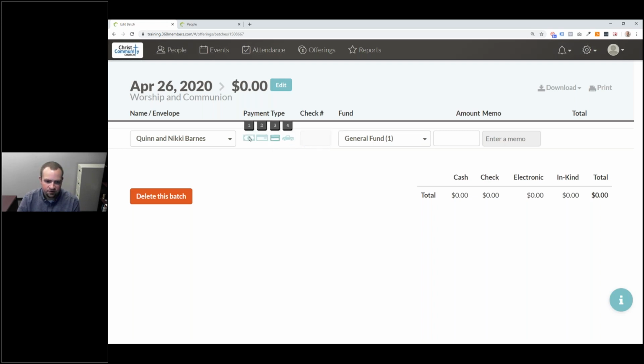Then you have electronic. That's the next one. You'll notice these little icons look like a cash icon, a check icon, or a credit card icon. You can also see there's numbers showing up, 1, 2, 3. We'll talk about that in a minute. And if you hover over it, it tells you what they are, a little tool tip. Maybe you can see it. It's a really small tool tip. You might be able to see something happening on the screen.